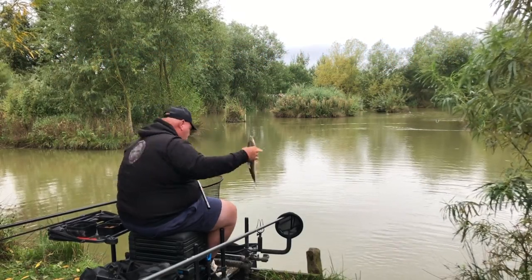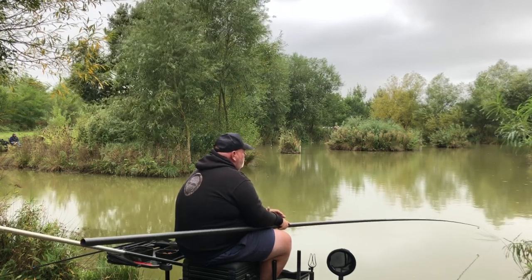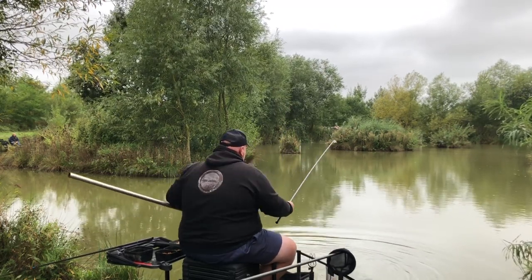Beautiful barbel. There we go. Fish on. Shocking net in there. There he is in the bag.